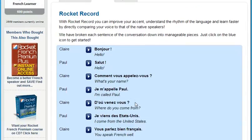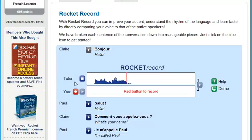Rocket Record is Rocket Languages' voice comparison tool. Rocket Record lets you listen to thousands of different words and phrases. Then you can record yourself and play it back to hear how you sound compared to the native speaker. Next, overlay your audio with theirs to get an exact match. That's a fantastic way to increase the number of words and phrases you know while massively improving your pronunciation and accent. Here's what Rocket Languages member Jim had to say about Rocket Record.